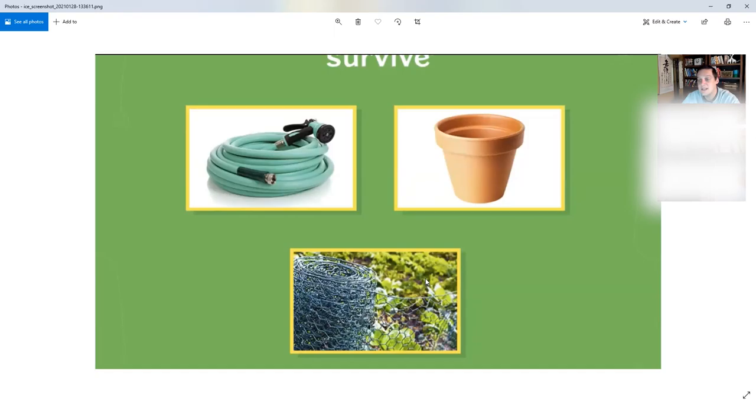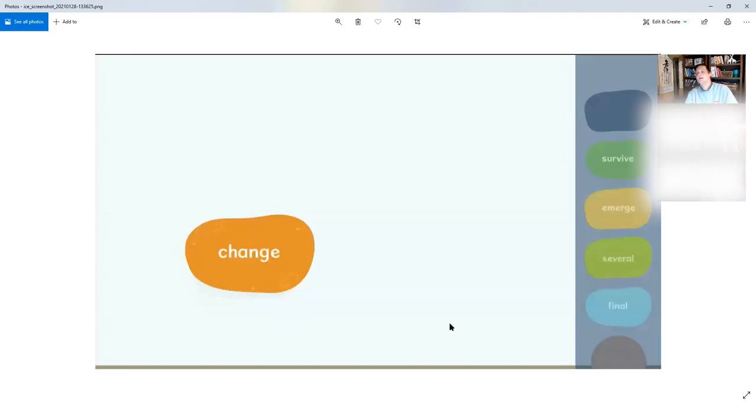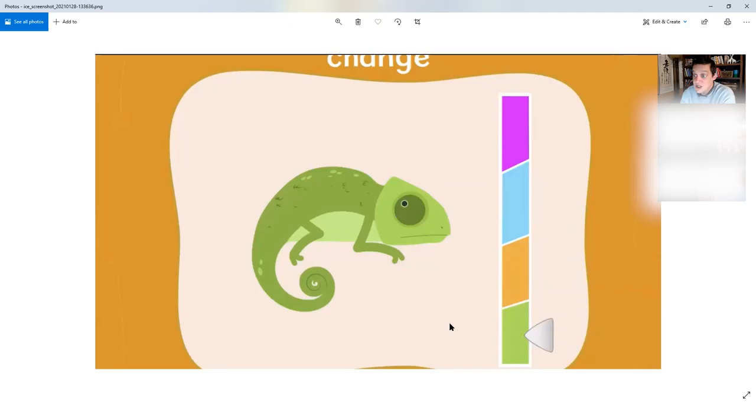So a net is nice. It's useful. But they usually have much smaller spaces for smaller animals so that they can't get through. This one is more of a fence. It's to keep the big animals away. If the rabbit wants to eat your carrots or your lettuce, then you need to use the fence to keep the rabbit away. No rabbits allowed. That's kind of difficult to do because rabbits can dig and go underneath the fence. Sucker! Thought you could keep me out.